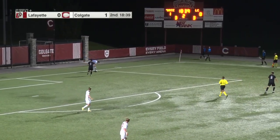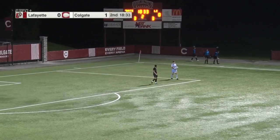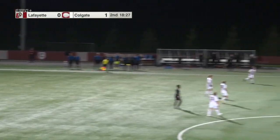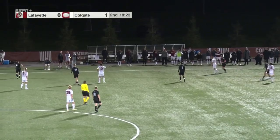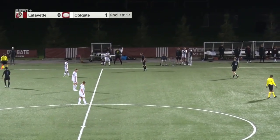Lafayette, a very potent offense. 19 minutes to go for them to find an equalizer. They've been shut out only a couple of times this season. However, of late, they have had trouble. Prior to their game at Lehigh, where they won 3-1, three of their prior 4 games they had been shut out. Their only win was a 1-0 win at Bucknell.